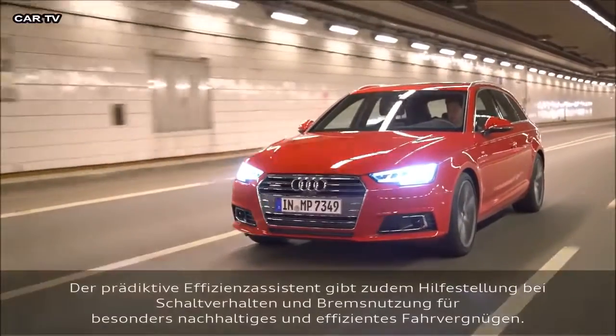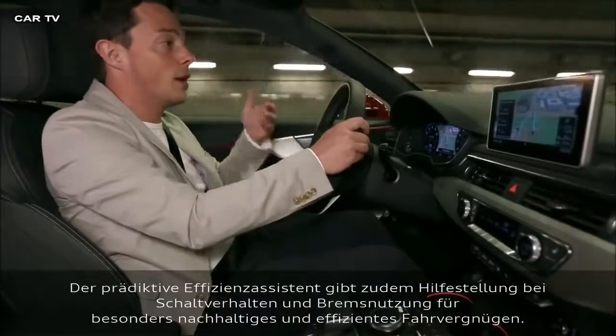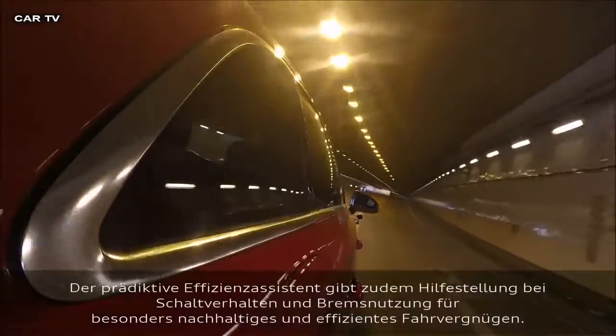One thing that is on there is the predictive efficiency assist, which is telling me how to behave, how to accelerate, how to brake, and make sure I drive in the most efficient and sustainable way.